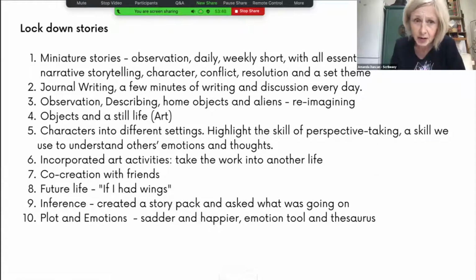During lockdown, and Claire's going to talk to us a little bit more about that, we've worked very closely with charities in Enfield Borough and schools. And we use the platform, for example, to do little miniature stories where we're encouraging children to observe, journal writing, creating still lifes with everyday objects, and then creating a biography, taking characters into different settings, so objects that they loved around the home, and co-creating with friends, and also using it for things like visualizing careers, where would you like to be?